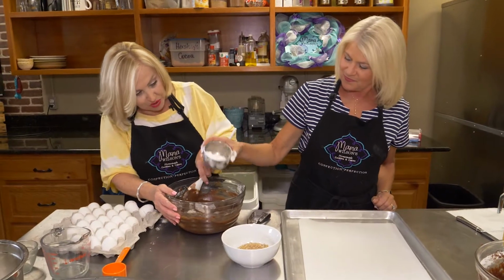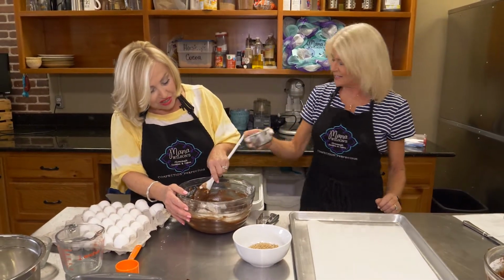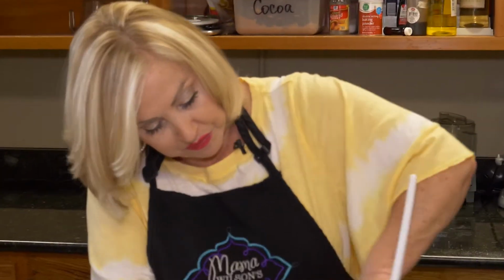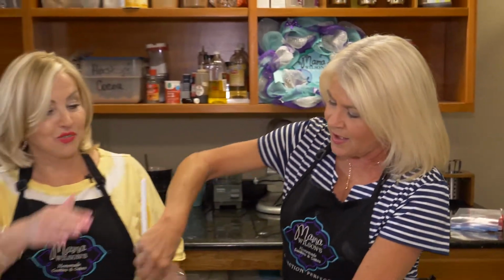Now what are you putting in it? More flour? Yes. I'm going to put a little bit more. So what total flour do you use? Probably a cup to a cup and a quarter. And the brownie mixes vary. I've made all these different brands, so it depends. Some are runnier than others, and some I have to add water to. This one I have to add flour. This is going to rise real big.